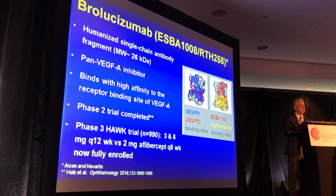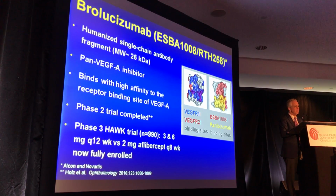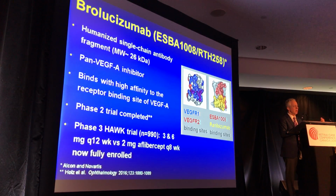This is sort of like a mini Lucentis. It's an antibody fragment, but about half the size. That may work to its advantage. That's one theory here. It, of course, is a pan-VEGF-A blocker, high degree of affinity, specificity, and in phase 2 testing, they could boost the dose up to 6 milligrams, and they saw a hint of some better efficacy, although in reality, I don't think we're expecting better efficacy from this or abicipar per se, but nonetheless, that is the potential.